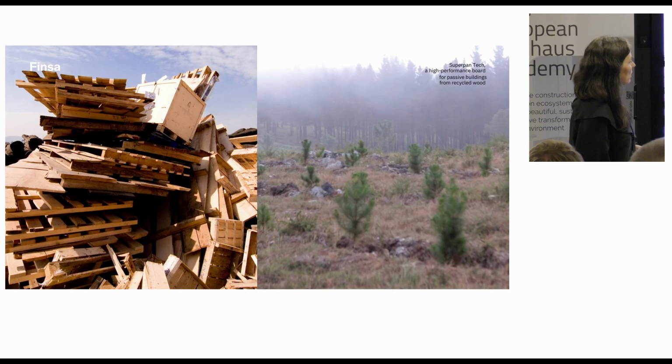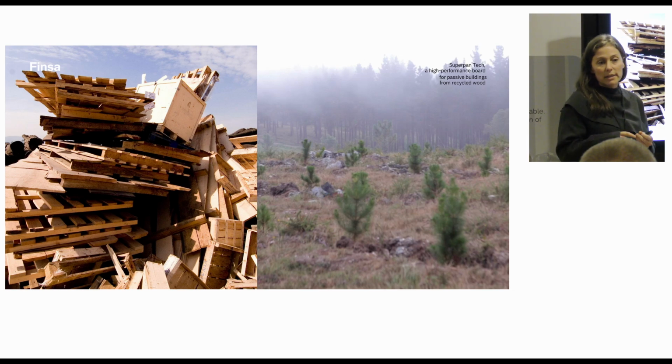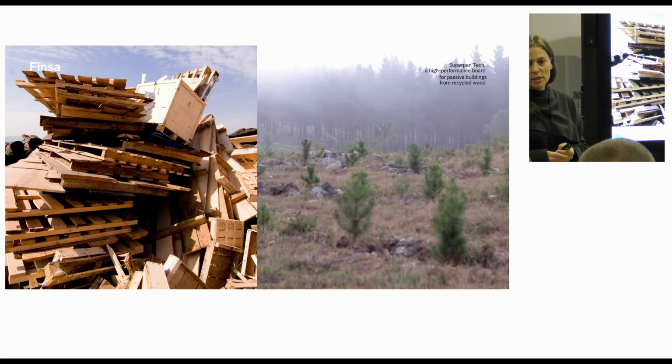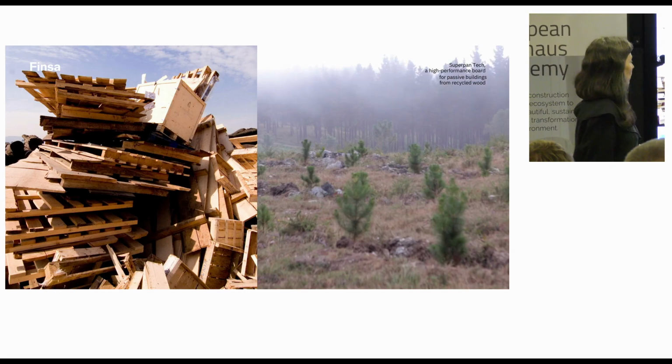What we really know in the panel industry is that to grow 8 tons of wood through pines, it requires a lot of soil nutrients, rainy days, sunshine and a lot of effort in taking care of the forest. So as we know the value of the forest, we understand very well that putting this wood again in value is really important.